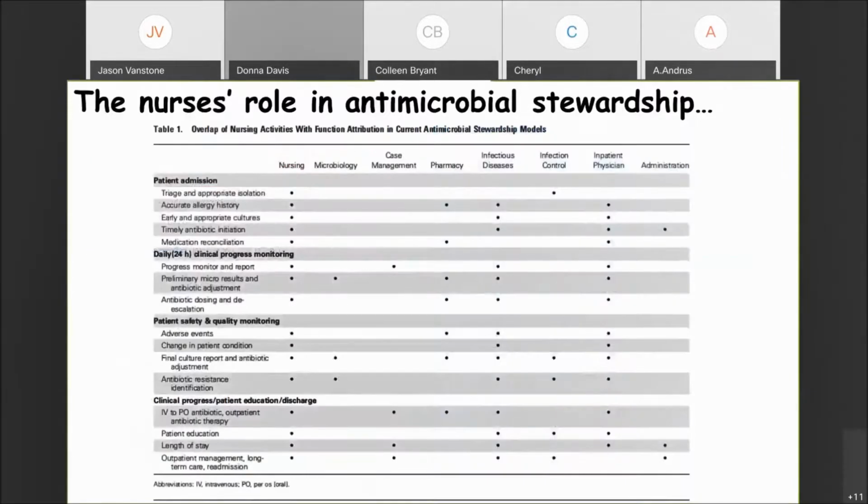So they had this really neat table that showed nursing, microbiology, case management, pharmacy, et cetera, all the different people in the hospital system that would be working with a patient from their admission to the hospital for their infection all the way to discharge. And you can see here that they've got a dot beside every part that is relevant to the different players here. And nursing has a dot on every single one.